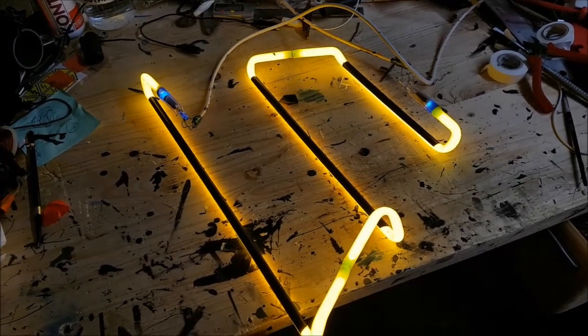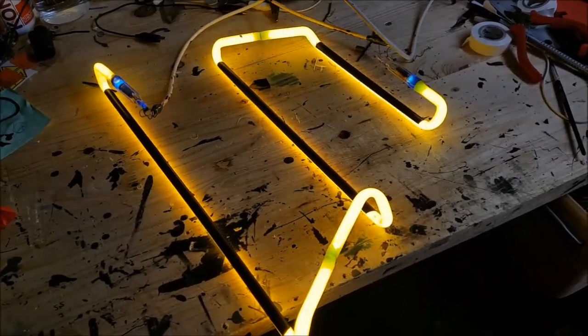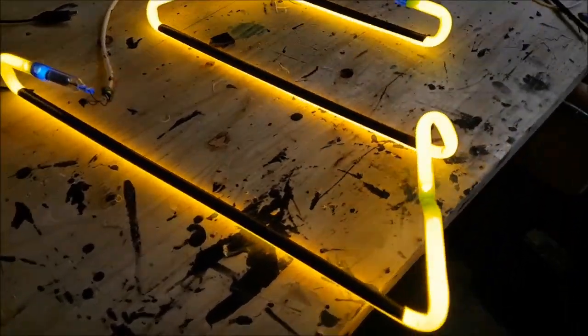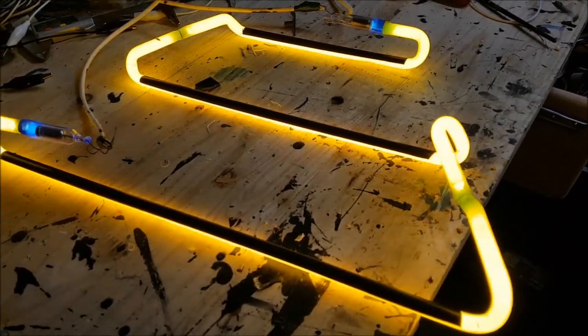Those parts are too big and too high for my dipping tank, so I have to hand brush them, and I'm saving a bit of work by using black electrical tape for straight runs, which gives a very quick and sharp edge.